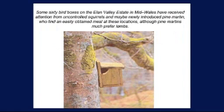Now look at that. We all want to put up bird boxes and think we've done a wonderful job and go away. Some 60 bird boxes on the Eland Valley estate in mid-Wales have received attention from uncontrolled squirrels and maybe newly introduced pine marten, who find an easily obtained meal at these locations. They know when the birds are going in, there's a food source there, so they just open up the box and go in. Although pine martens much prefer lamb, so they're the great lamb killers, and of course not popular if you want to have sheep as well.